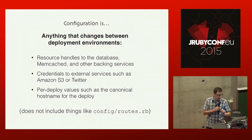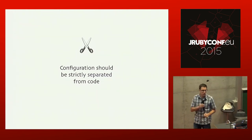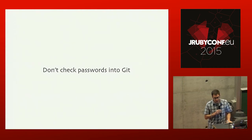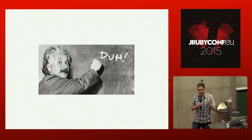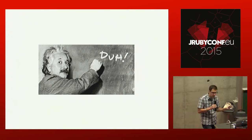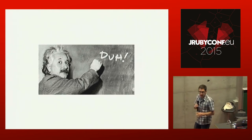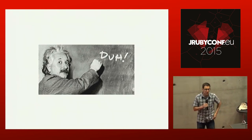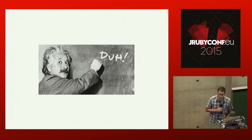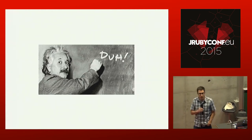This type of configuration should be strictly separated from your code. It should not be checked into your repository. Don't check passwords into Git. Now, that's another duh, but this is probably the most commonly violated principle of the 12-factor app that I see. I'm certain you would not check your own personal password into Git, but you probably checked in a database password, Twitter key, an Amazon key. That's a problem for security reasons, but it's also a problem for portability.